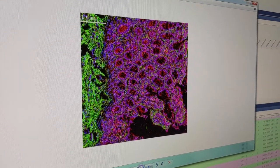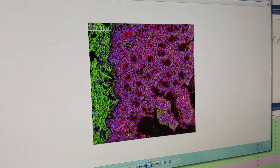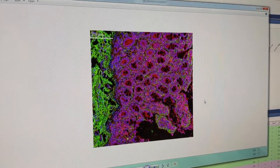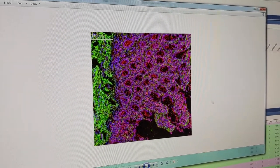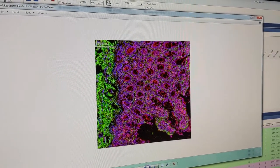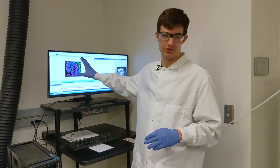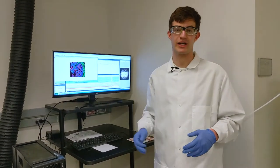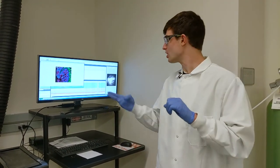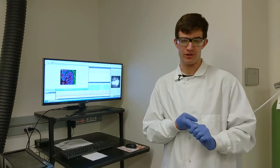So here we have a tissue sample from the colon, actually. And looking at it, we have all these different colors, and each of these colors is for a different protein expressed in the colon. Specifically, you can see these circles here, and these are actually the villi within your colon. Right now, this is part of a cancer. The data we're collecting right now is part of a cancer microarray, in which we're looking at samples from breast cancer, colon cancer, kidneys, and a bunch of other organs.